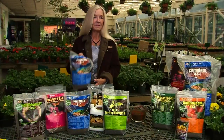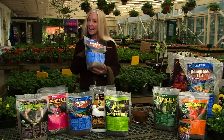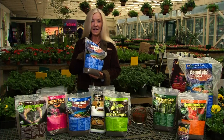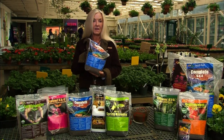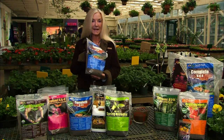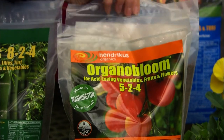Complete is our all-purpose, so if you're in doubt and you're not really sure, you can't go wrong with Complete. It's an excellent fertilizer. It's our flagship, our original, the very first and the basic from which all of our other fertilizer blends came. If you want to specialize a bit, try this one for natives and certain fruits.